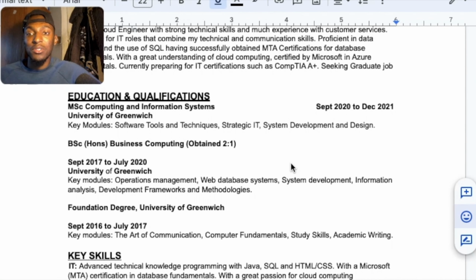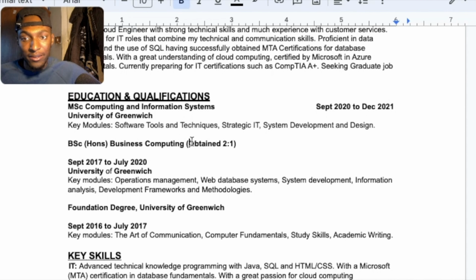and mention some of the key modules, just the dates and the key modules. If you have obtained a degree with a respectable grade, you can put that grade in there. My grade for my undergraduate degree was a 2-1, which is pretty good. So there's first class, second class upper, second class lower, third, and then fail. So second class upper was just below first, so it is a good grade. That's how we grade in the UK at universities. So I put that in there, and I put obtained. If you are on that course and you haven't got it yet, you can put expected.